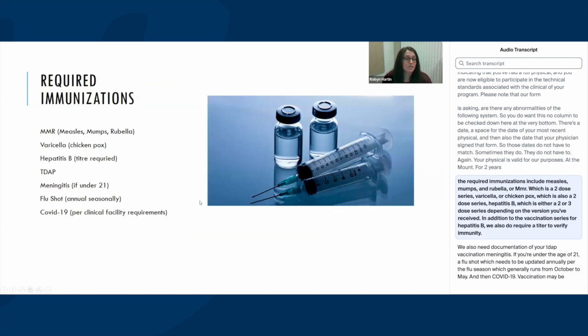The required immunizations include measles, mumps, and rubella, or MMR, which is a two-dose series, varicella, or chickenpox, which is also a two-dose series, hepatitis B, which is either a two- or three-dose series, depending on the version you've received. And in addition to the vaccination series for hepatitis B, we also do require a titer to verify immunity.